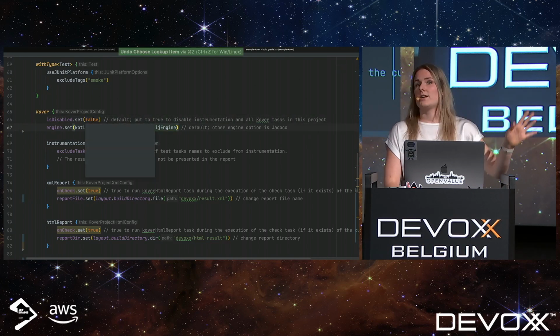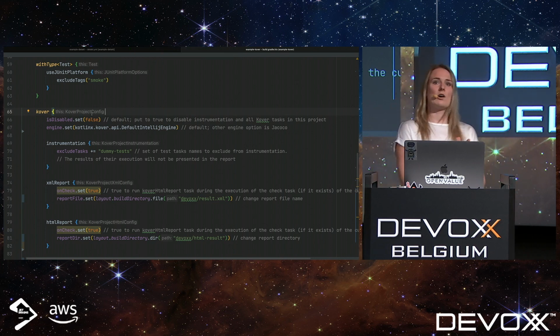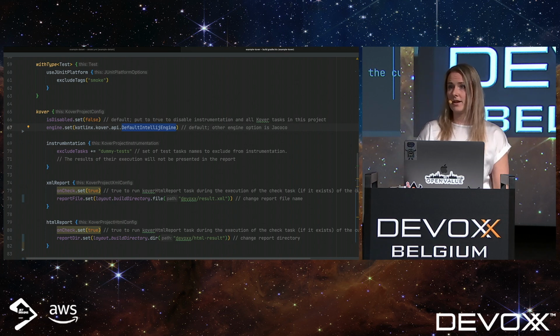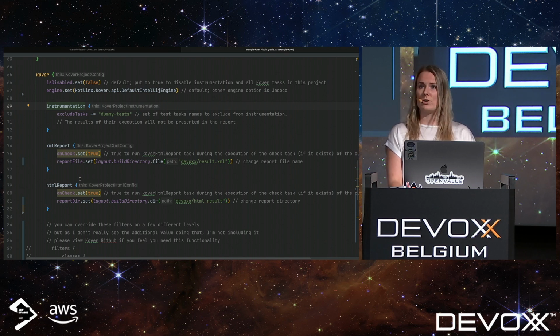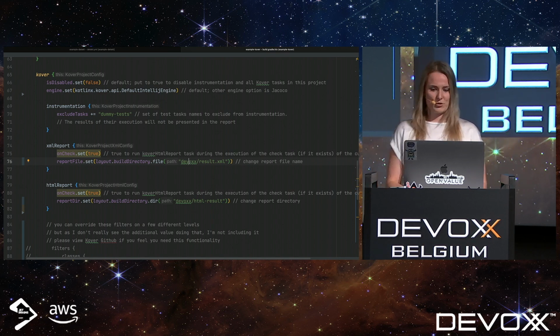You can just leave it out. It's not necessary, but just to give you the full picture, I left it in. Second of all, by default, Kover will use the IntelliJ engine. If you want to use Jacoco, you can do so by changing this to the Jacoco engine. Then some extra configuration for instrumentation classes and the reports that you want to generate. Now, I created a specific folder or location where I want to get my reports because I find it easier to find, especially during a demo. But of course, that's very optional.